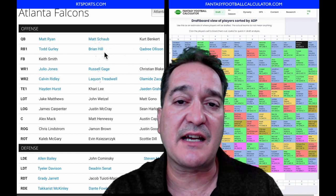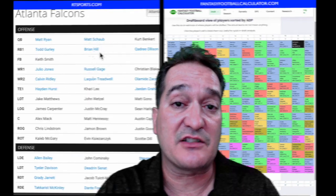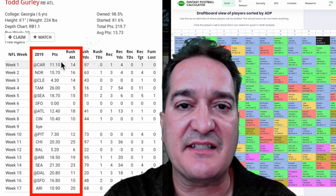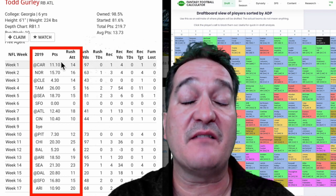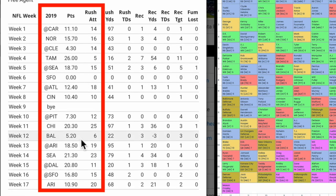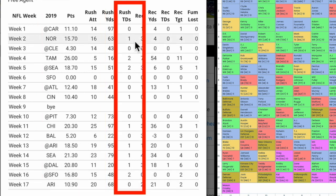Let's head over and see what Todd Gurley did last year. Well, these are the stats right here on Todd Gurley. And he didn't disappoint, even with a bad knee. Look at the points he scored every week. 26, 18. Had the bad knee, missed some games this week. He actually produced. I mean, look at some of these points at the end of the season. Look at his rushing TDs right here. He was just rushing the ball for touchdowns.